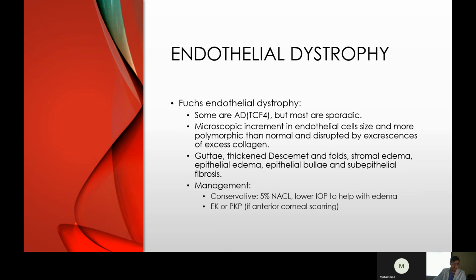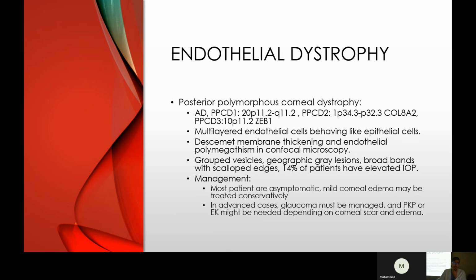How they progress. Management: conservative, with sodium chloride 5% and lowering the IOP, which can help with edema. If it does not improve with conservative treatment, we go for endothelial keratoplasty or PKP, depending on the corneal scarring. If there is anterior stroma and corneal scarring, endothelial keratoplasty might not be enough.